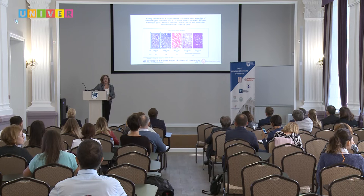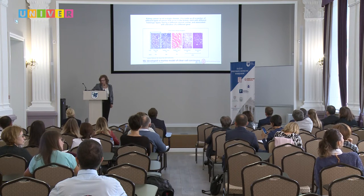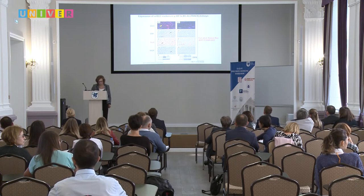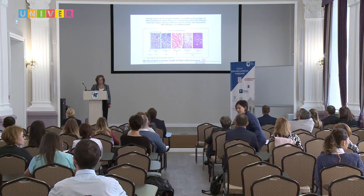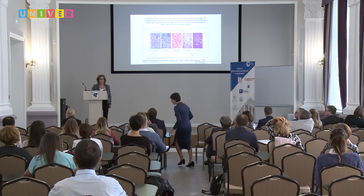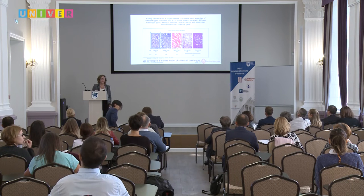So I'll start talking about kidney cancer. Now, there are many types of kidney cancer, as shown here, and we are focusing primarily on clear cell renal cell carcinoma. This is the type of renal cell carcinoma that the majority of patients have, and it's generally associated with a defect in the protein VHL.